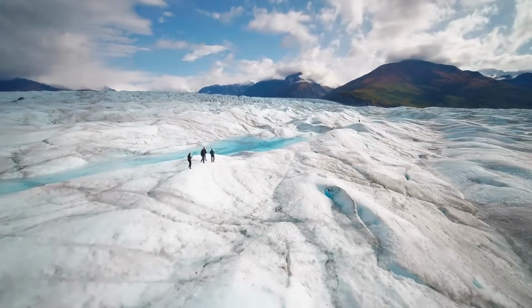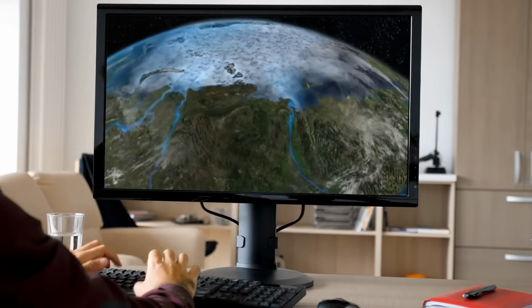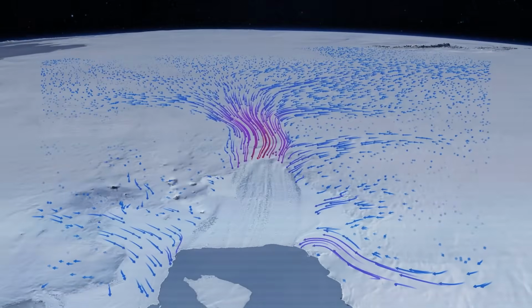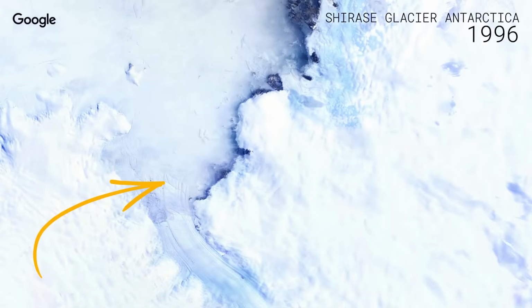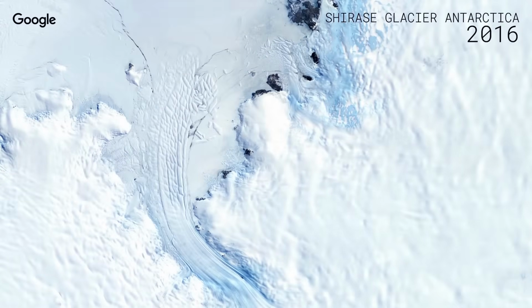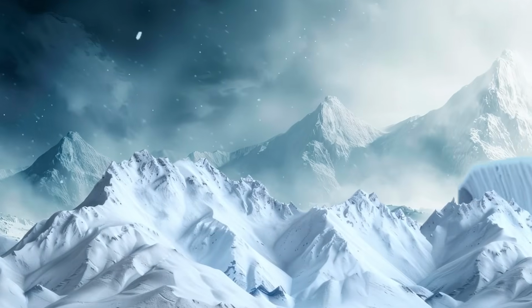There's another theory though: glaciers. Glaciers are wild rivers of ice. They covered much of the Earth during the last ice age, and they're incredibly powerful. While they might move slowly, sometimes only a few inches per day, they have such immense weight that they can reshape entire landscapes over thousands of years. Glaciers can grind and scoop the land beneath them. They're basically like colossal bulldozers.